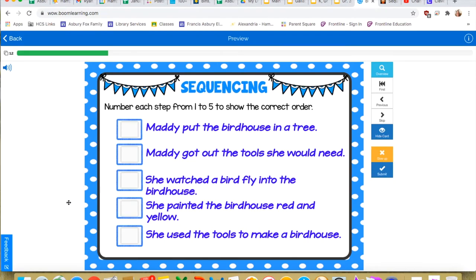Okay, Maddie put the birdhouse in a tree. Maddie got out the tools she would need. She watched a bird fly into the birdhouse. She painted the birdhouse red and yellow. She used the tools to make a birdhouse.